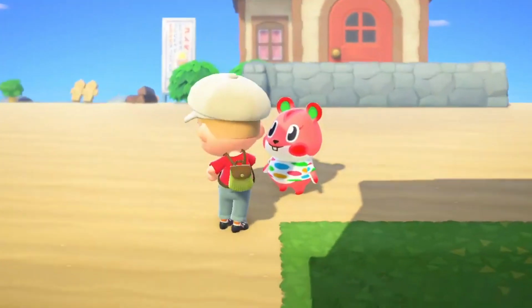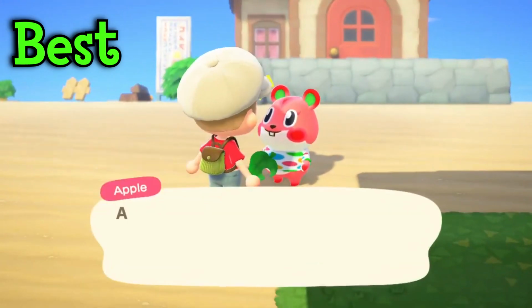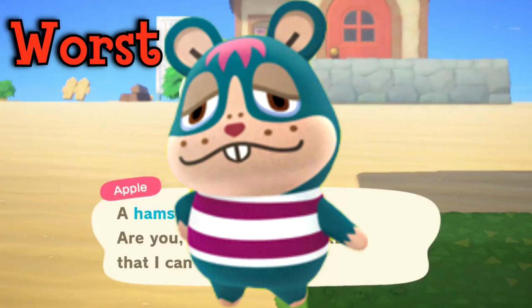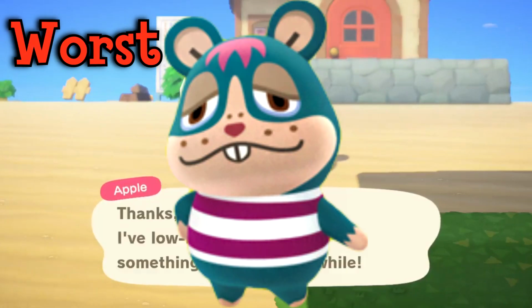Apple is a hamster queen. No questions asked. She just radiates royalty. And for the worst hamster, I'm gonna have all of you look to the dumpster where Rodney is currently diving in.